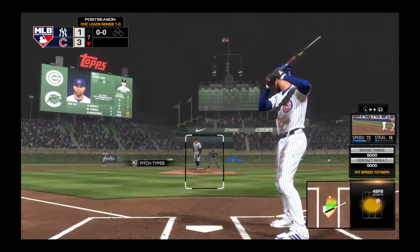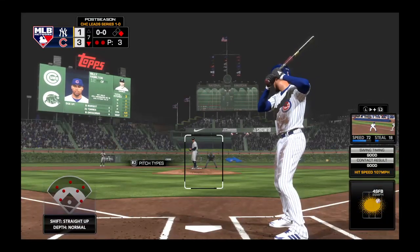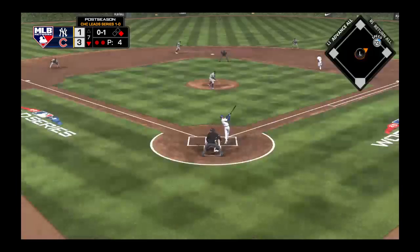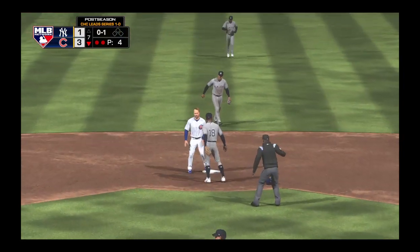Here's Billy Hamilton standing in. He's 0 for 2 in the ballgame so far. Here's the first pitch to him. He swings and misses. Throw down. And he'll be tagged out at second base.